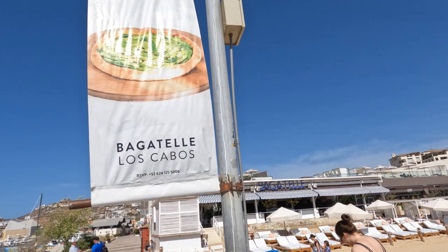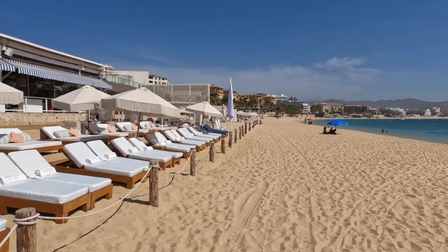Also at the end of the left side of the marina is the famous Bagatelle restaurant.